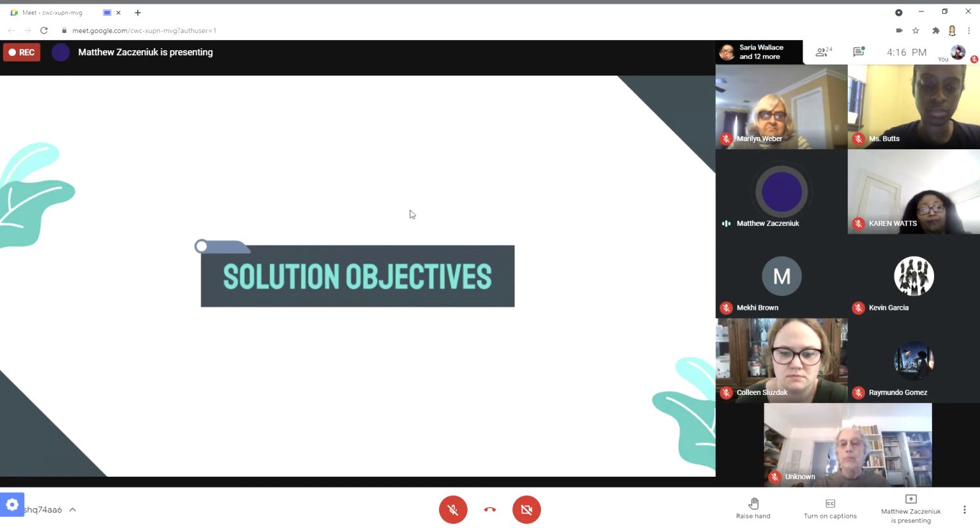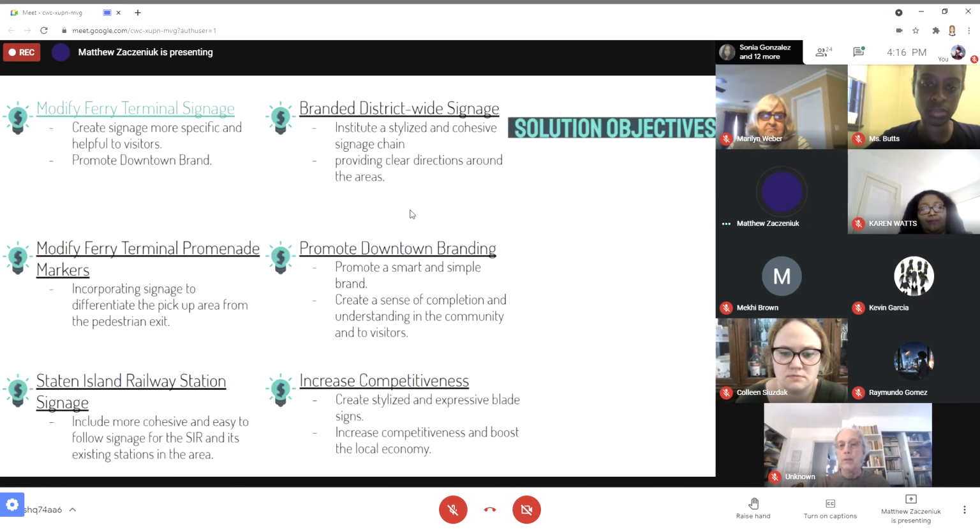Here are some solution objectives. Modify ferry terminal signage by creating signage more specific and helpful to visitors and promoting the downtown brand. Modify ferry terminal promenade markers by incorporating signage to differentiate the pickup area from the pedestrian exit.